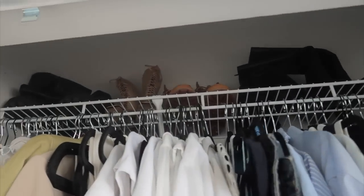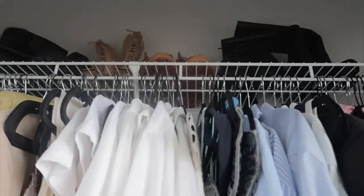And also have room to put away some more shoes up here because I did get rid of some shoes that I showed you guys.